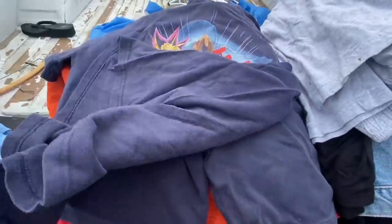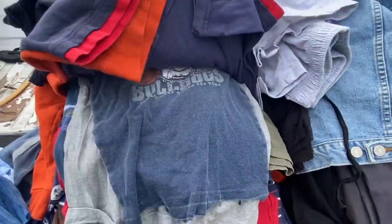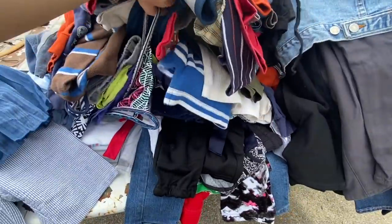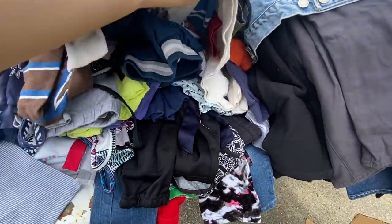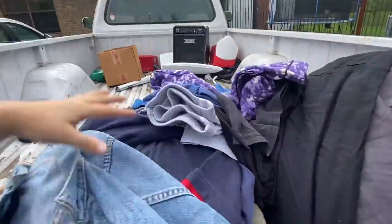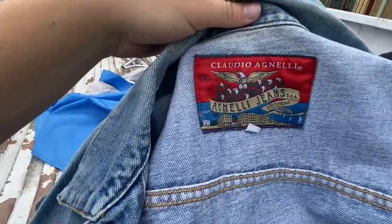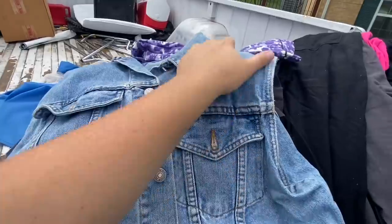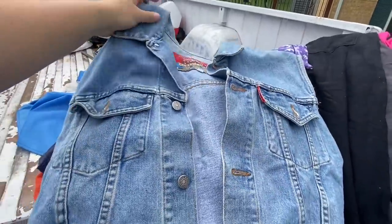Yu-Gi-Oh! Lots of shirts, like graphic tees. This is all boys' clothes right here for the most part. There's a couple girls' clothes, but there's all of that. This cool denim vest, I put it on earlier. There's that. It's really nice. I like it a lot. It's in super good condition.